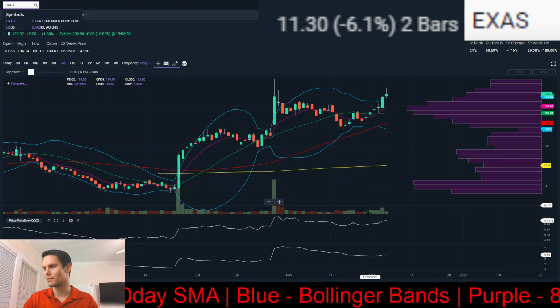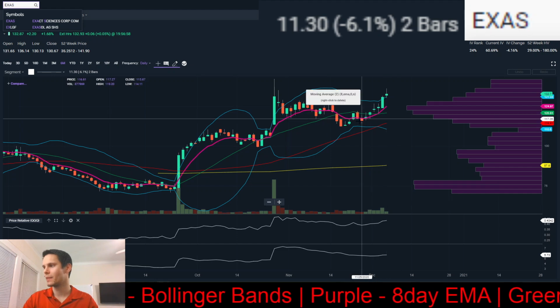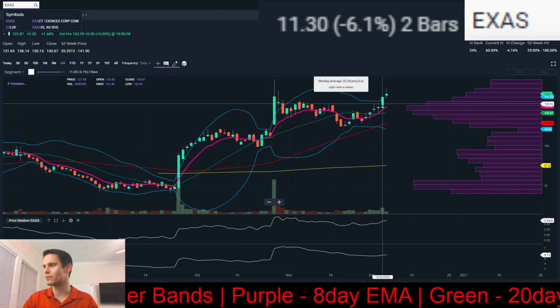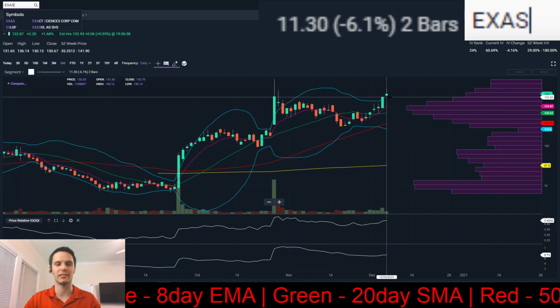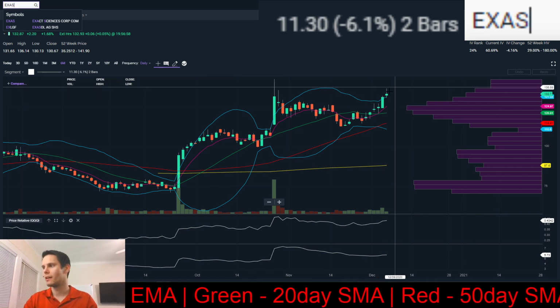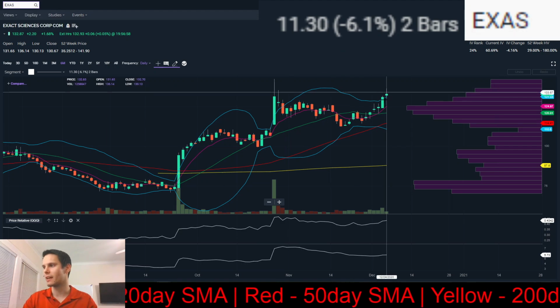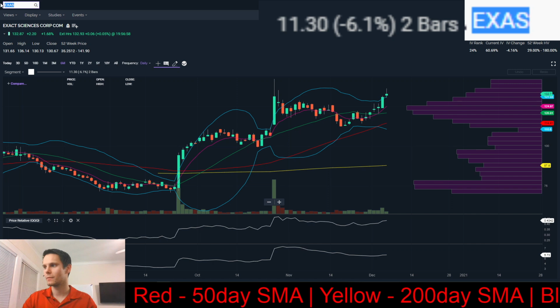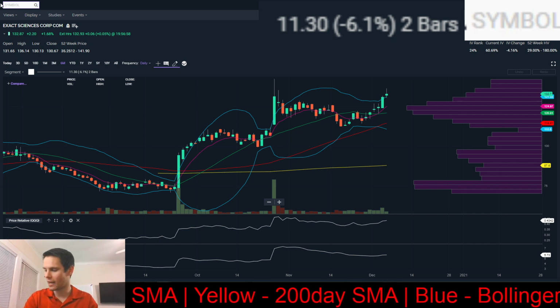We see larger buying volume than the selling coming in. A really good extension day on Thursday, and then maybe an opportunity to sell some into strength on Friday. Now we have a slightly longer upper wick, only up 1.6% today, but great breakout, something that we had on the watch list.